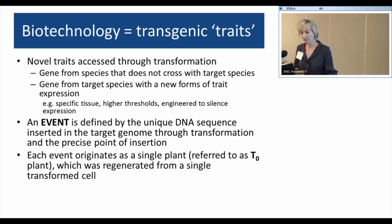An event is a source of a transgenic trait that's produced through transformation, and it's defined in terms of the unique DNA sequence that's inserted itself in the target genome through transformation and the precise point of insertion. So it's important to remember that transgenic events that go out into the commercial arena and in the marketplace have each originated as a single plant. We refer to it as a T0 plant. And this is the product of being regenerated from a single transformed cell, as John Feiner showed us yesterday.